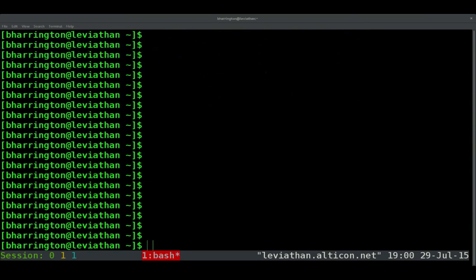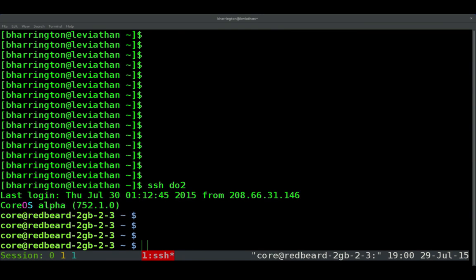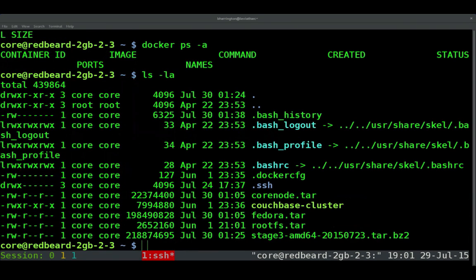Wonderful. So, first off, we're going to log into the host DO2, running on DigitalOcean. Great. Hey, look, it's a CoreOS host, and there's no Docker images. There's nothing there. Yet, I have this tarball that I created earlier, called fedora.tar.